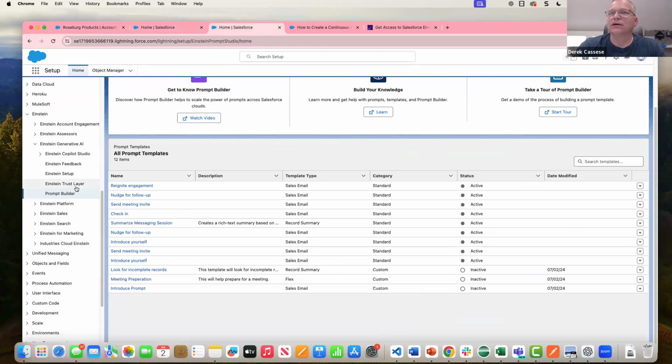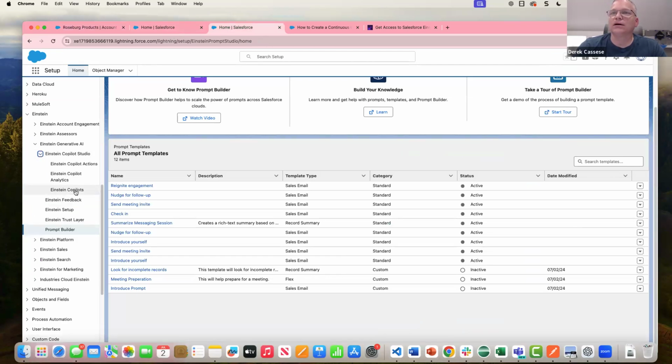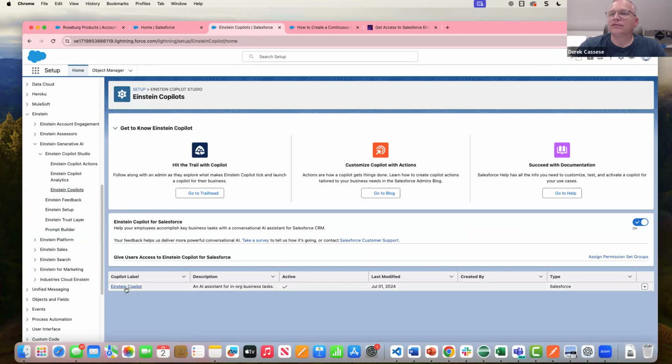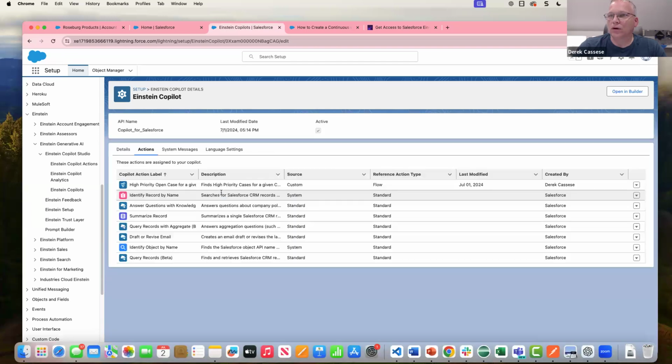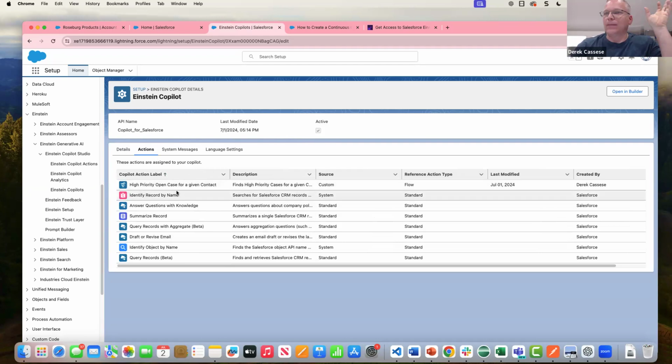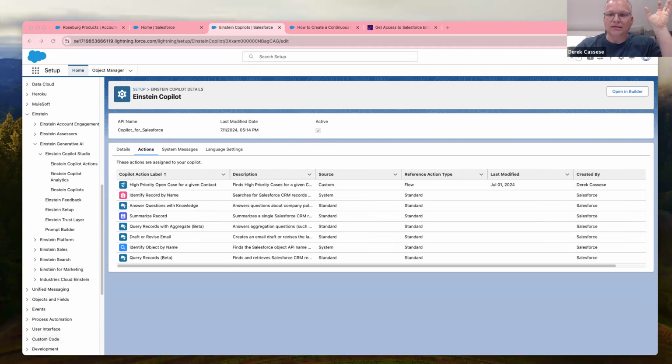Now, what does it look like here? If we go up to Copilot Studio, we have Copilot. The way this works is that you add actions to your Copilot. That assistant is always hanging out and it's always got certain capabilities. You'll notice there's one here: high priority open cases for a given contact. So I'm going to give you an example of that. Let's go back out here.